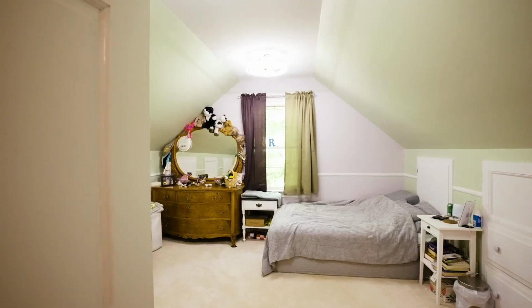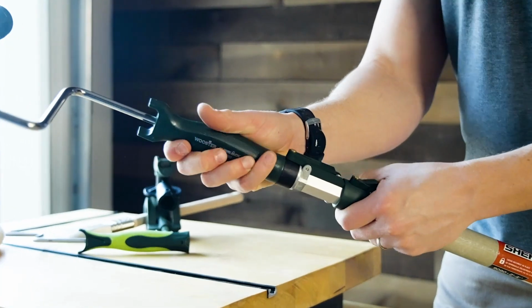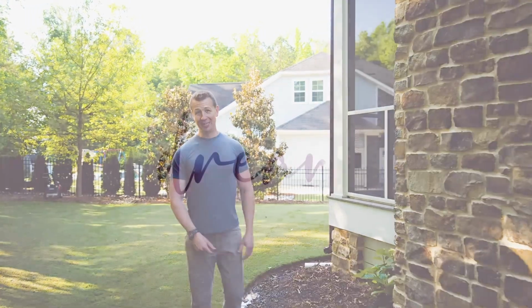Let's go bring them in. It's a lot different, isn't it? It's a lot different. And we are done. Oh my God, I'm seriously gonna cry. With the right tools, I'm here to show you that anything is possible. This does not feel like our space at all. This is Dream Room in a Day.